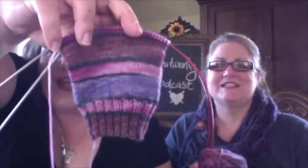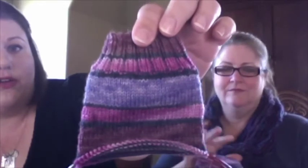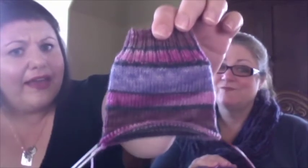So look at how fun that is. I love that. And you know what I really like is that within each color it's very tonal. Isn't that fun? It's not like a solid purple or a solid darker pink or a solid mauve. It has a lot of color variation within each color. And I love that. So Jen from Turtle Made, this is awesome. We both like it.